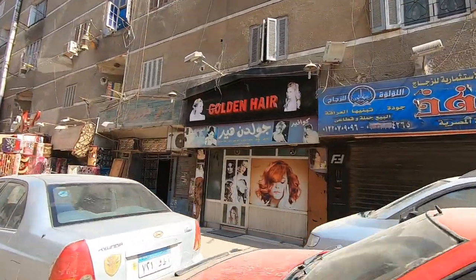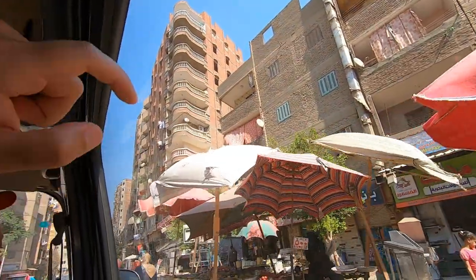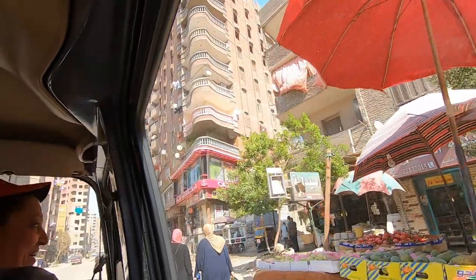Golden hair. This is where I used to get my haircuts. Wow. So many emotions. Yes, this is it. This very high building is where my old house used to be. Oh my God.